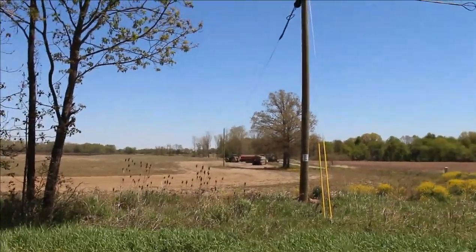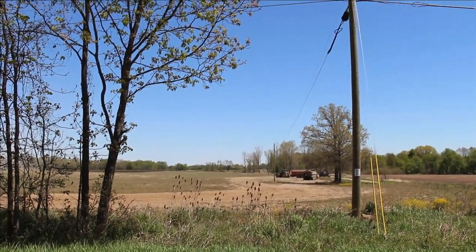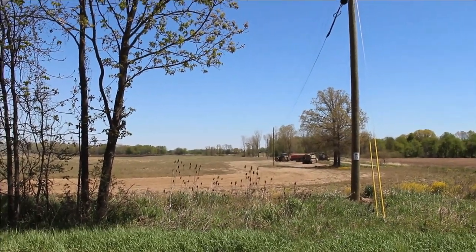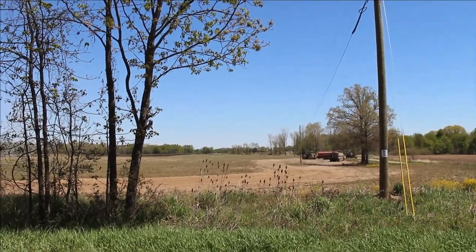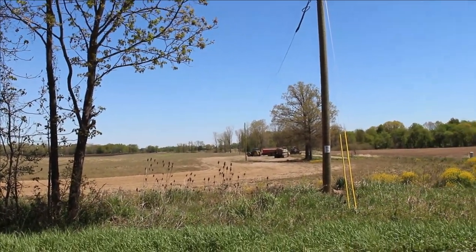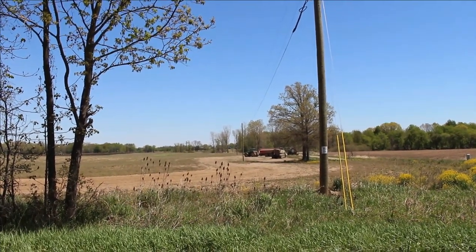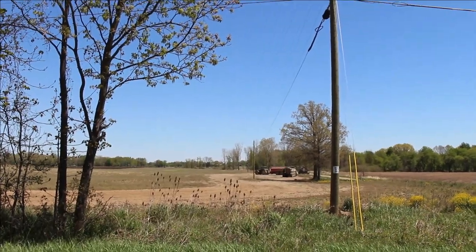Boy, I'm sure glad they don't have smell-o-vision for you guys. Because see these tractors right out here? They're spraying manure all over their crops and stuff. And it stinks out here right now. Woo, it smells. You definitely know you're in the countryside.